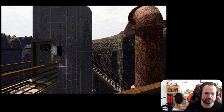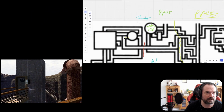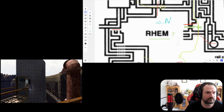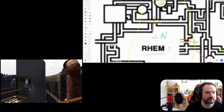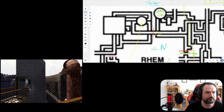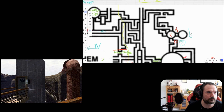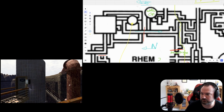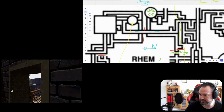So there is a down, but also we can now get around this path here. Oh yeah, incidentally, this goes to here and it's powering this. So that's what that is. But interestingly, we can now get along here and maybe open up this shortcut. So let's go that direction. We can check out the bottom of that elevator later.